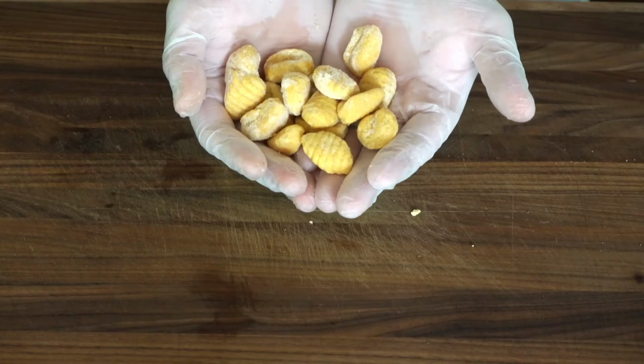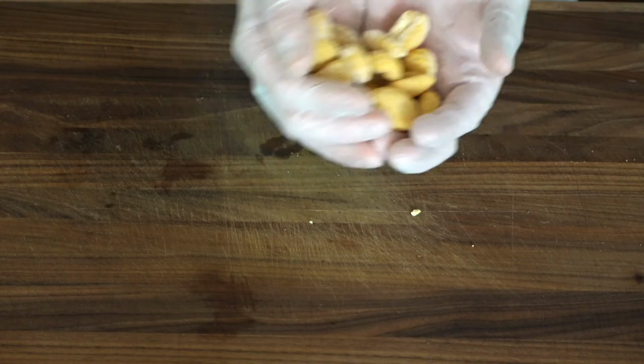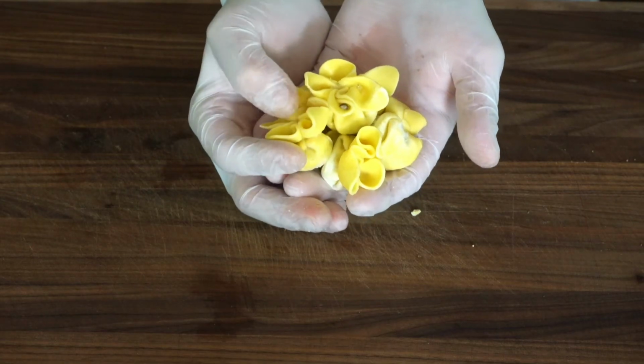Next we have a pumpkin gnocchi. And gnocchi is an Italian potato-style dumpling. In this case, it has pumpkin in it. Next, we have a Sacchetti Pasta. I believe that's how you say it. Don't quote me on that. I'm not well-versed on my pasta lingo, so to say.